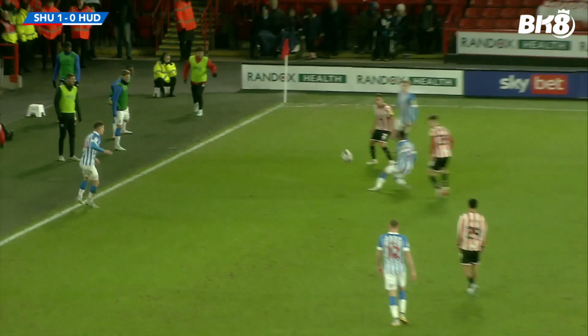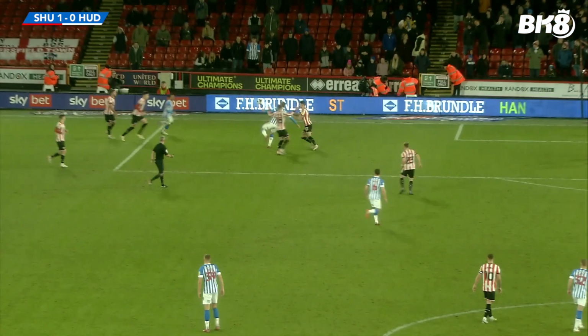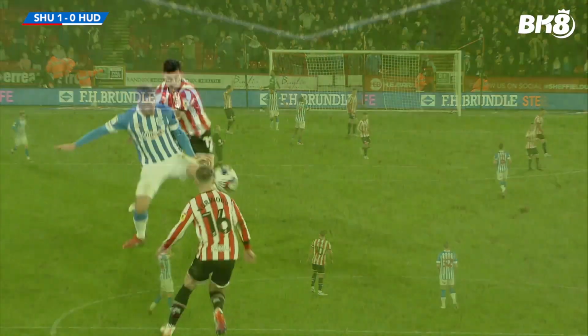It's been a better second half display this from Huddersfield Town. They're asking a few questions of Sheffield United. Can't really connect cleanly. It is better.